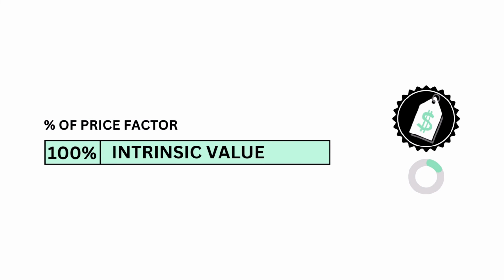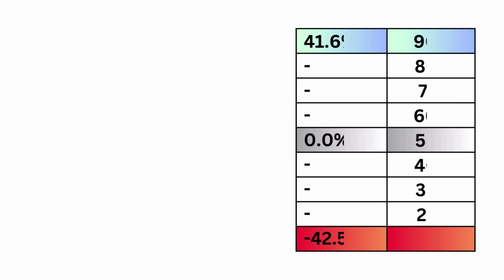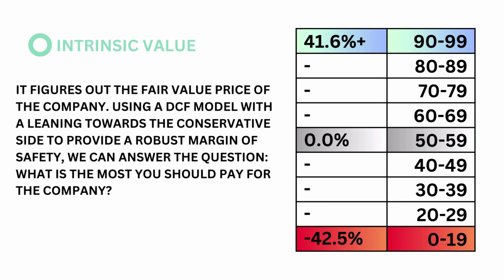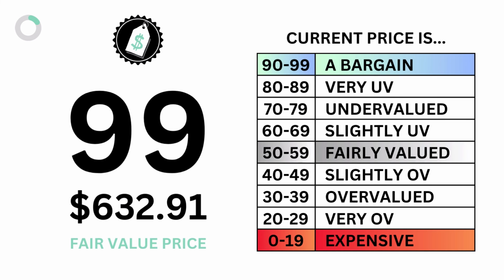The price factor only consists of one metric, the intrinsic value. The intrinsic value figures out the fair value price of the company, using a discounted cash flow model with a leaning towards the conservative side to provide a robust margin of safety. We can answer the question, what is the most you should pay for the company? A stock price higher than the fair value price is considered overvalued. A stock lower than that is considered undervalued. The models tell us that an intrinsic value of 0% is considered fairly valued. Here's our intrinsic value and price grade.